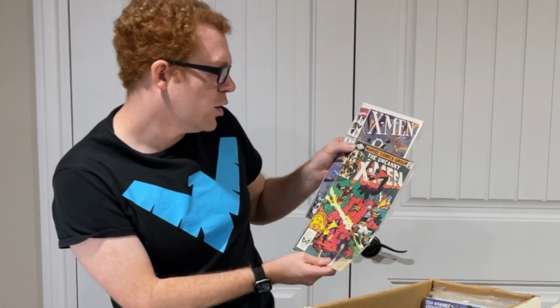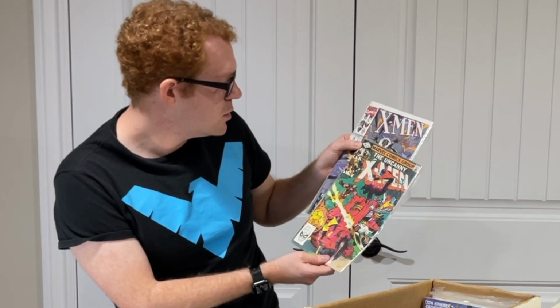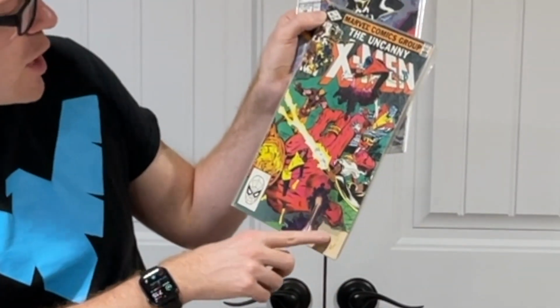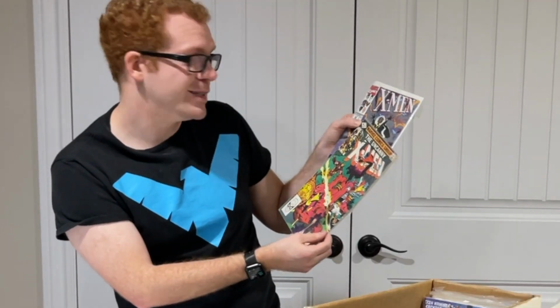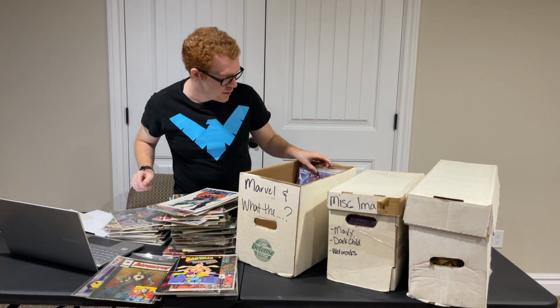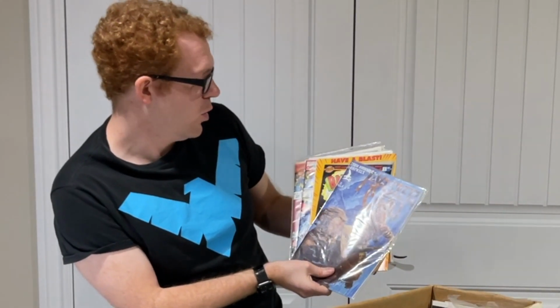Looks like we've got one empty here. We've got an older X-Men, the Uncanny X-Men. This looks like a 60-cent United Kingdom version. It does have some pretty significant damage down here and some other damage right there. Looks like it's 1982, so it's over 40 years old. So that's pretty neat. Then we've got X-Men Classic, which is another fun one. Okay. Master Void.